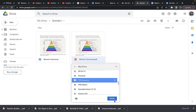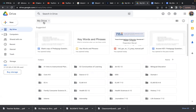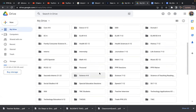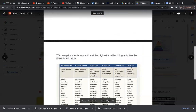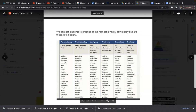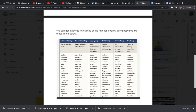Thank you for that. So you can have that there, and it'll show you the different levels of Bloom's taxonomy and cognition. That's not to say that our students can't create or analyze or evaluate, but kindergartners are not going to be able to deduce or diagram very complex things. So the complexity of their cognition grows as they get older.